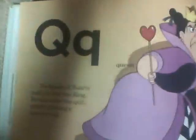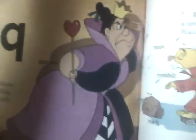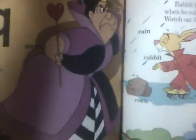Q. The Queen of Hearts could not find the king. He was under the quilt, quietly drinking a quart of milk.